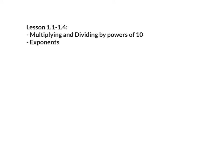Now that you know the main topics, your job is to go through lessons 1.1 through 1.4 in your workbook and find maybe one or two problems that you think would best test this. If you were a test maker and you could only choose from these workbook problems, what problems would you choose to see if your students know how to multiply and divide by powers of 10 and how to use exponents?